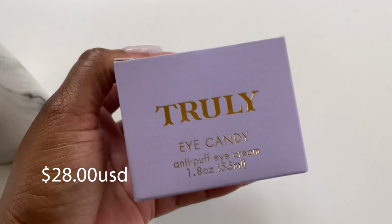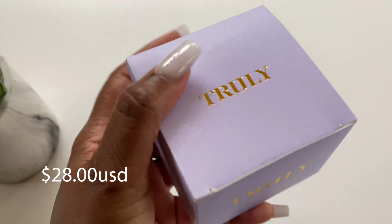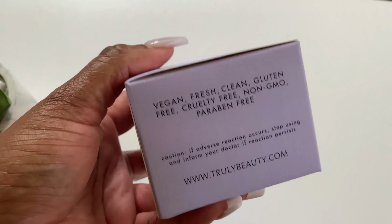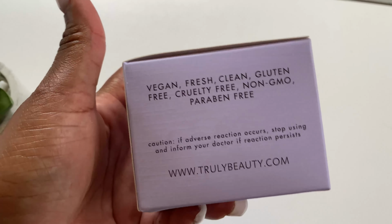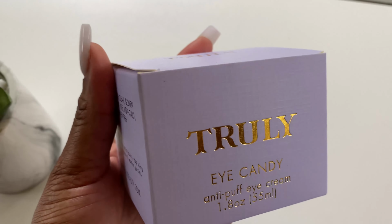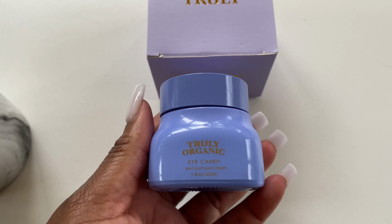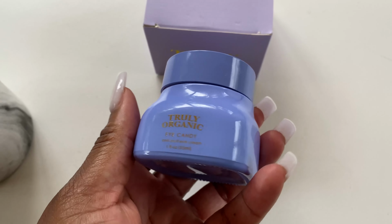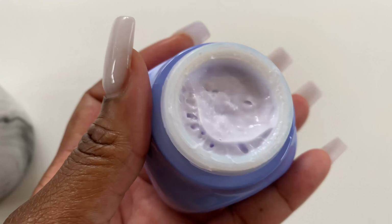It smells like it. Then this next one is the Truly Eye Candy. I cannot wait to use this one as well because it is supposed to help you with all your eye wrinkles and all that good stuff. Obviously, your girl is getting a little bit old, so I can't wait to see how this works. Look at this packaging. I absolutely love this. I am a little disappointed that it's not the same shade as the box, but it is the prettiest eye cream that I've seen in a really long time. So I can't wait to use this. And I've just opened it up. Look at the way it looks.